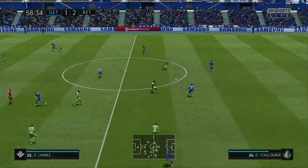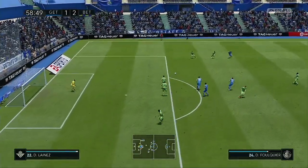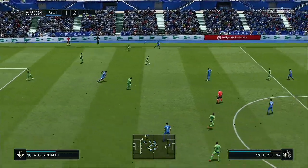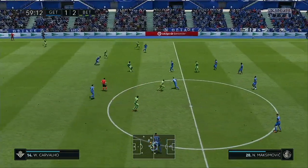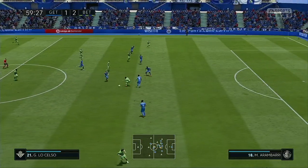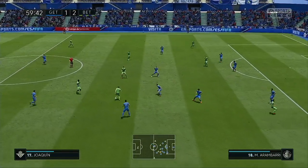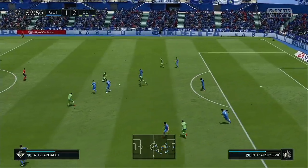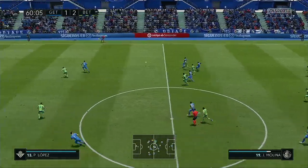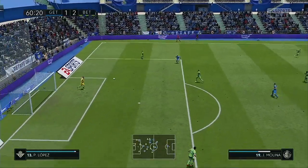He's read that, hasn't he, and made the interception, made it look easy, actually. Wasteful pass, unforced error, really. Carvalho. Sergio Canales. William Carvalho. And there is some backup for him in this position. Got to pass the ball a bit better than this if they're going to make progress, giving it straight away. We've had an hour gone here, and still 30 minutes left.